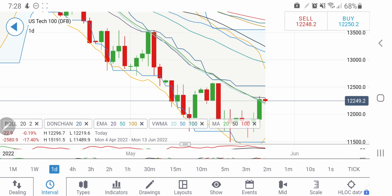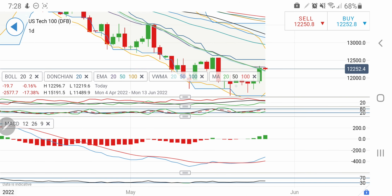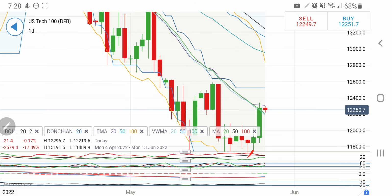At the same time, breaking 12,200, we can see a little drop. Directional movement is bearish here. On the daily charts, the stochastic is overbought. On the daily charts, the MACD has crossed over with bearish divergence. This is the third green candle, and RSI is trading flat. Considering this, on the downside, the levels at 12,000 should provide a very strong support.